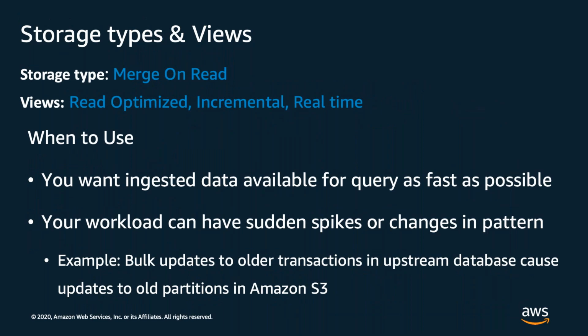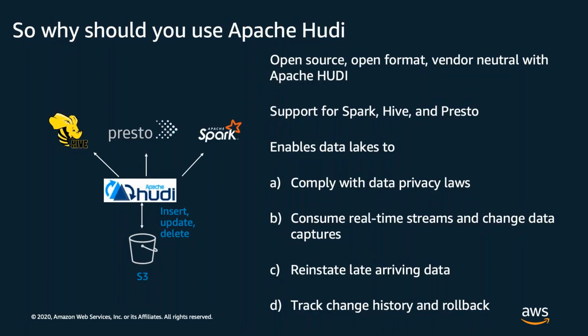Now, merge on read is ideal when you want to ingest data available for query as fast as possible, and your workload has sudden spikes or changes in pattern. As an example, think of bulk updates to older transactions in your upstream databases that can cause updates to older partitions in S3. So this is an ideal scenario to use merge on read.